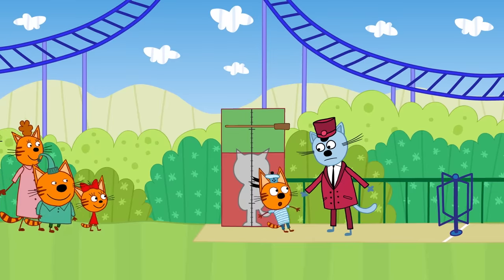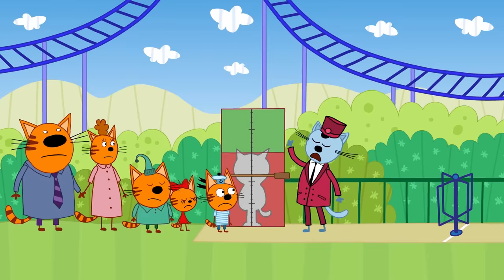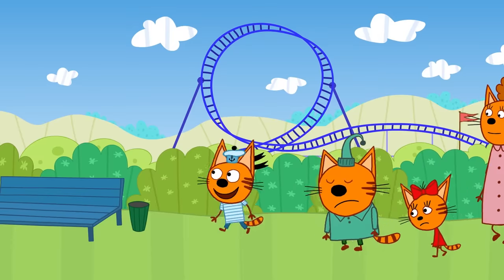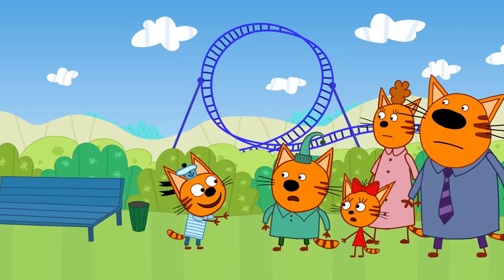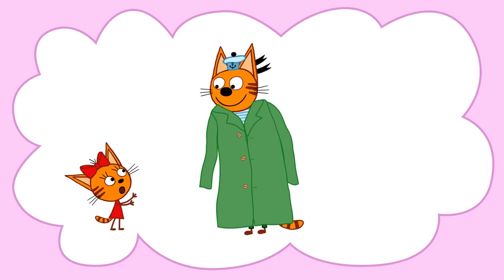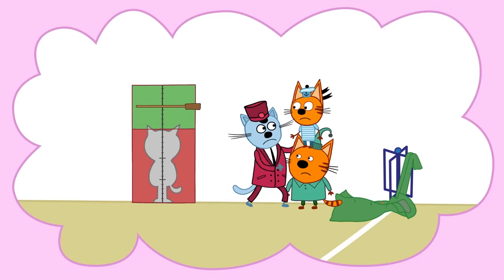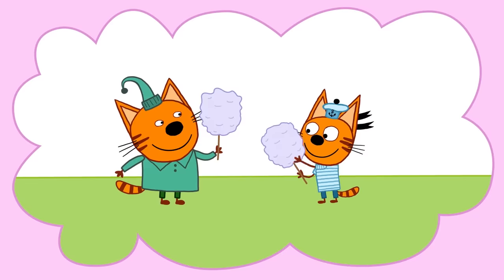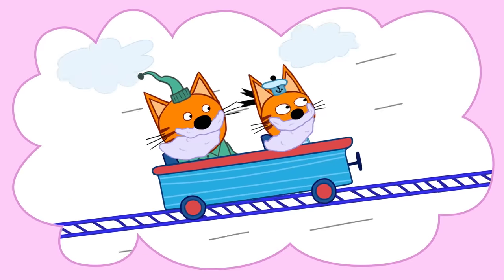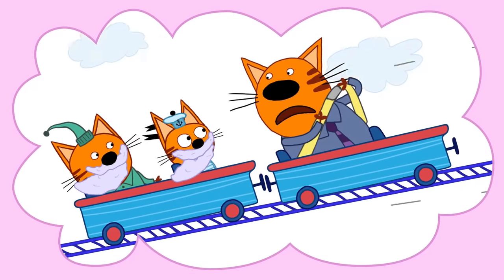Cookie wanted to ride the roller coaster with the really big loops. I'm sorry, little fella, but this ride isn't suitable for kittens. You have to be taller than this to ride it. Well, what if I crawled up on Pudding's shoulders so that we'd look as tall as a grown-up? Well, you are taller, but you still look too young. We can make mustaches and beards out of cotton candy so everyone thinks that we're grandpas! It's not about how old you are, but how tall. If you're too short, the seatbelt won't hold you in.